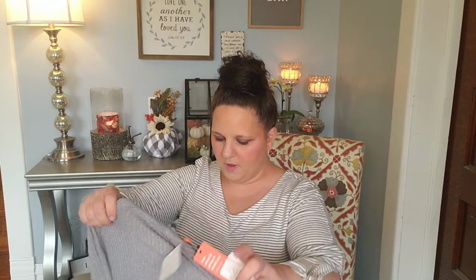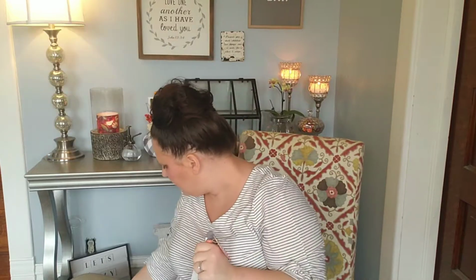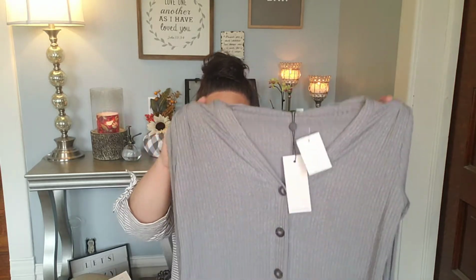Then the next item I'm pulling out is a long gray cardigan duster. It's really long and it has slits down here. And let's see what it says about this one. The Ramirez cardigan in heather gray. I ordered it in an extra large and it's $78. Woo! Pricey. But it feels really nice. Really nice. Okay. Leave that right there.